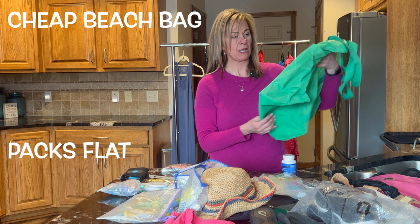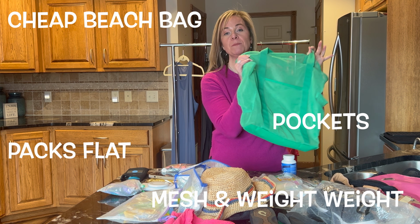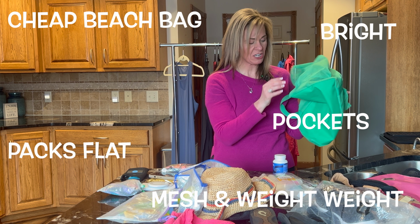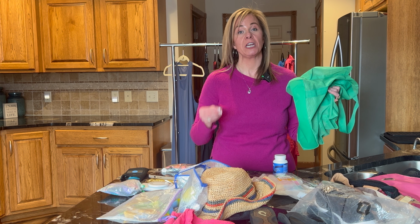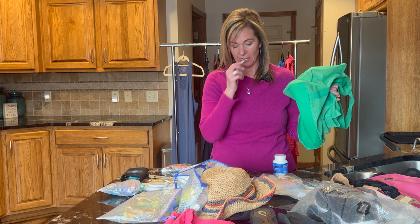It's mesh, so it's lightweight. It has pockets for all of the things that I need. It's bright, so that if I have it sitting on my chair, I can see it from the beach. So this is what I will bring to the beach. I also have an excursion backpack that I will bring if I'm actually doing an excursion, but this specifically will be for the beach in particular.